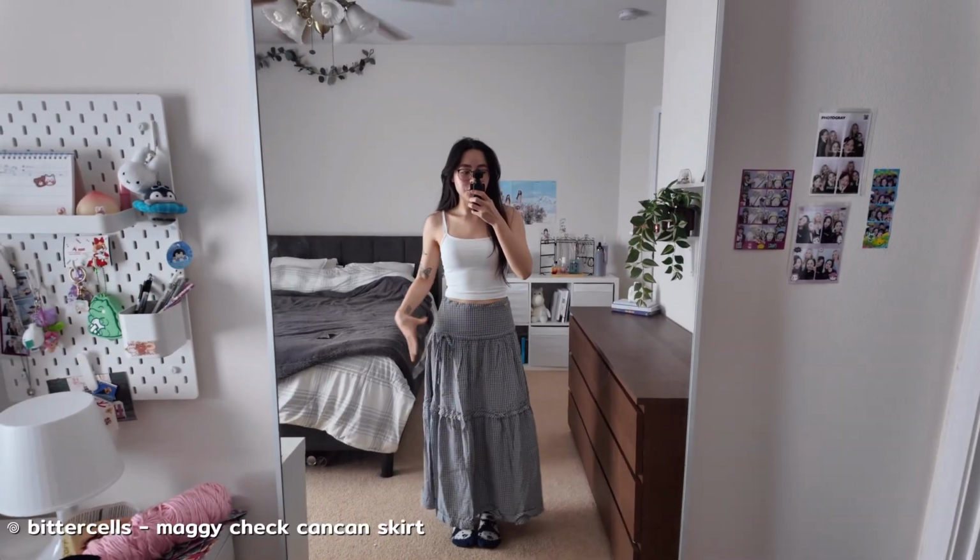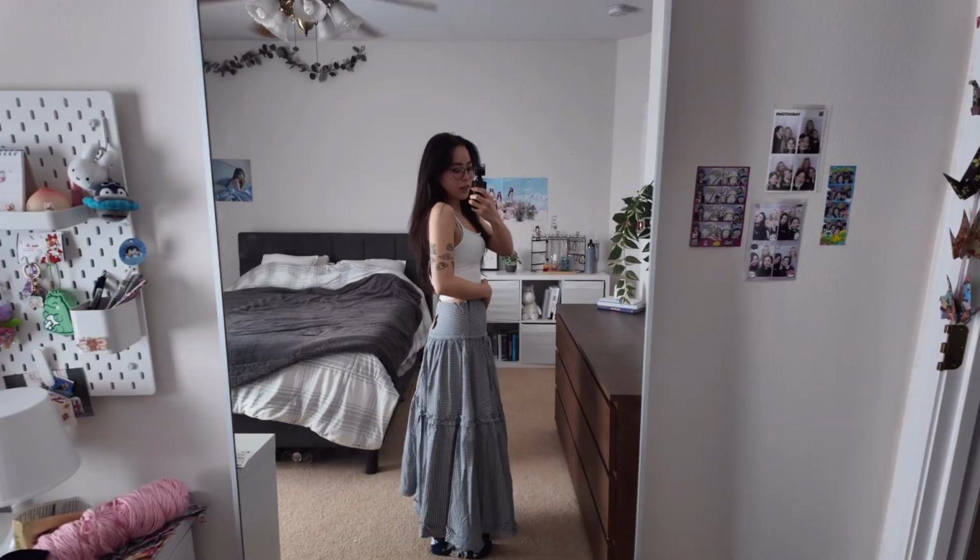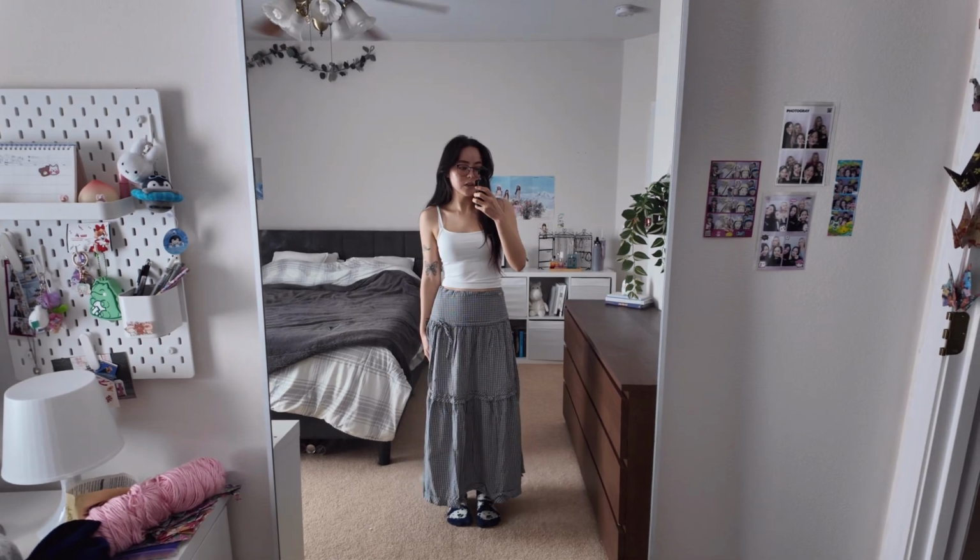Next, I got this beautiful like plaid checkered, I don't even know, skirt from Mushinsa. It's definitely more of a summer vibe, but I love this one so much. I feel like I could wear it in the fall time, but I would have to wear like leggings because it is pretty thin, and I still don't know like what kind of tops to wear with it.